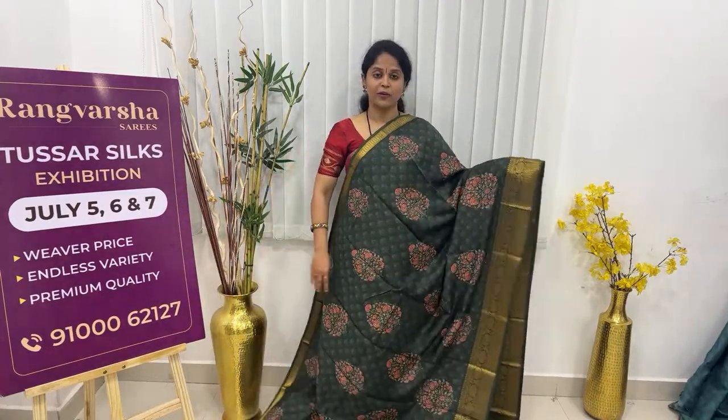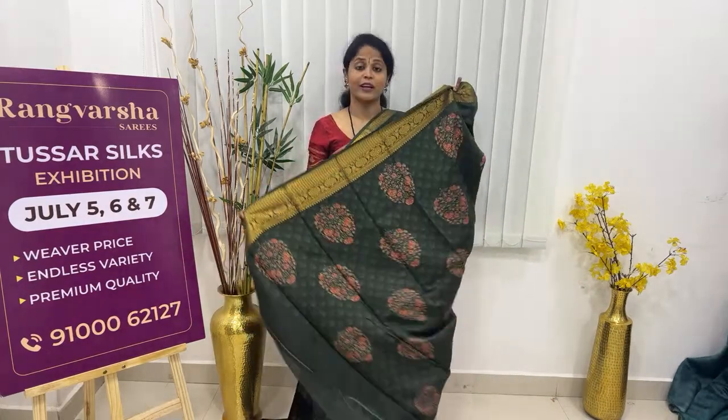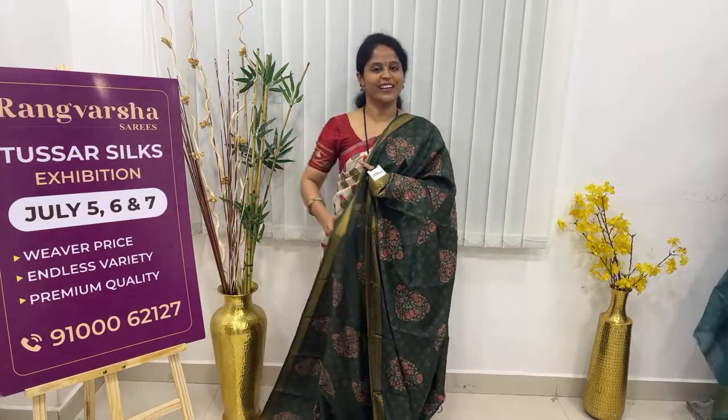And we are shipping worldwide as well. So if you want to ship these sarees to any other country, you can contact our WhatsApp team. We would love to help you. Now we are moving on to the next design.